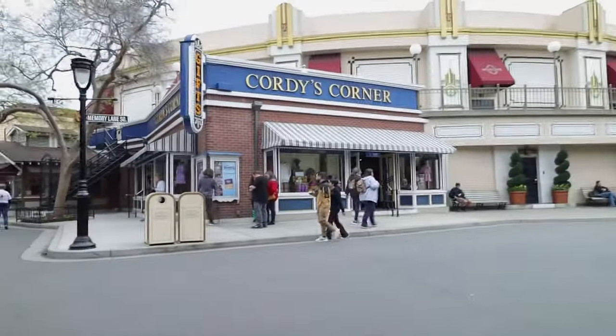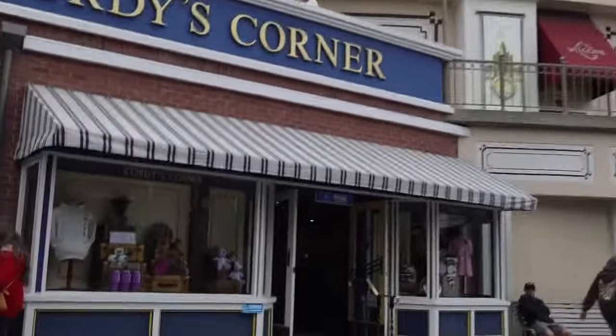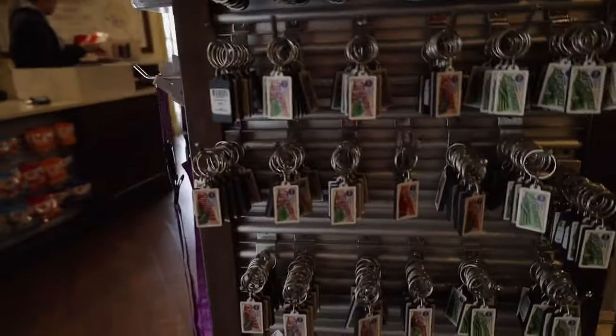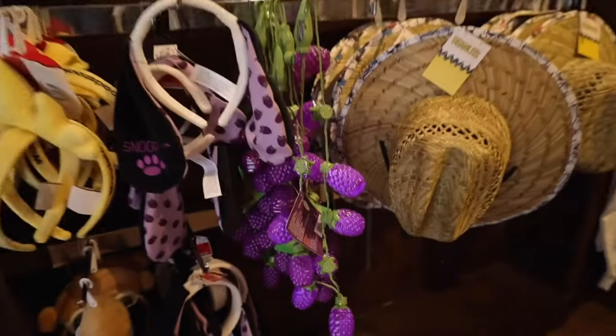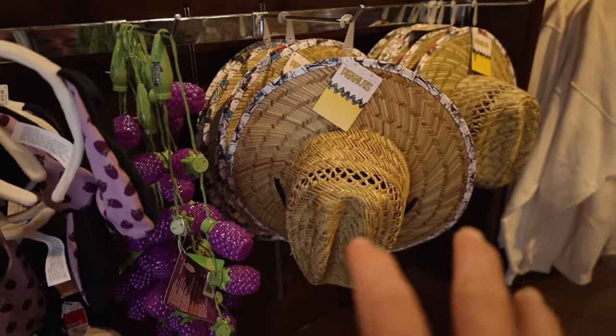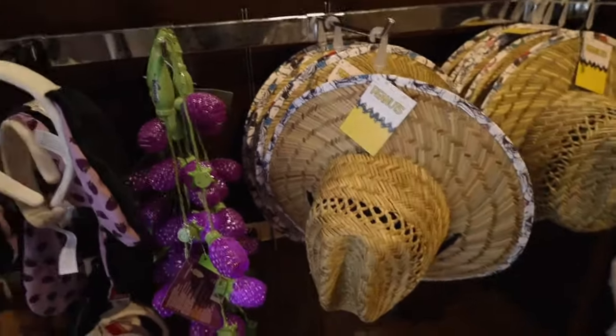Video games where we exit the arcades and we're gonna go right behind us to Cordy's Corner and check out some of the Boysenberry merchandise that they have this year. Let's get inside. So right off the back as you enter, I do see a Boysenberry lanyard. They have a bunch of Boysenberry keychains. They got a Boysenberry necklace. They got this cool little hat. I like hats like this, but personally me, I don't think I can pull one of these hats off myself.